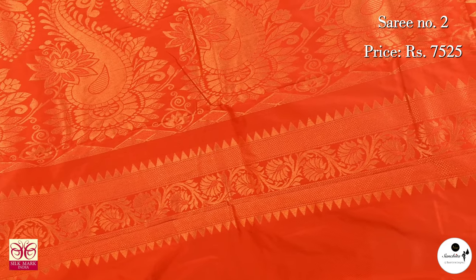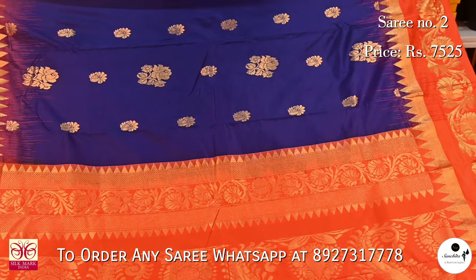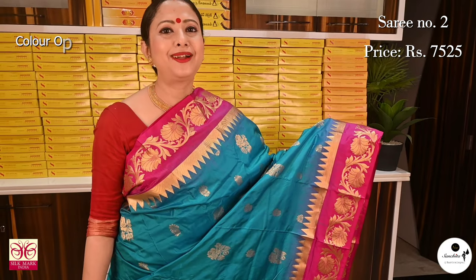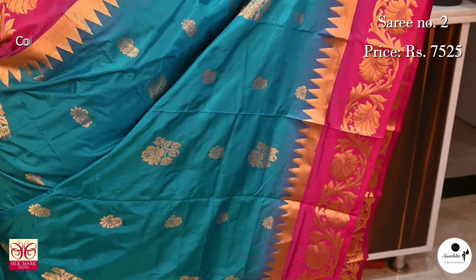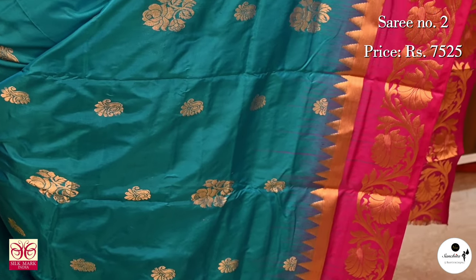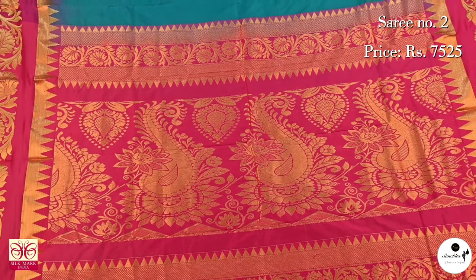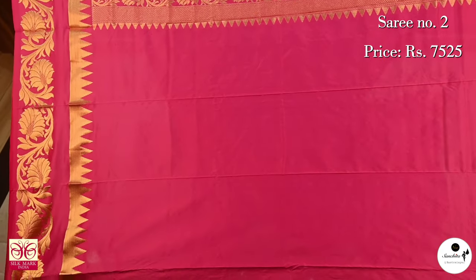This saree is extremely comfortable, lightweight, perfect for attending parties. Blouse piece is in orange color with gorgeous border. This is the second color option of saree number 2, turquoise with Rani. Contrast pallu in Rani color with gold zari combination. Contrast blouse piece is in Rani color.